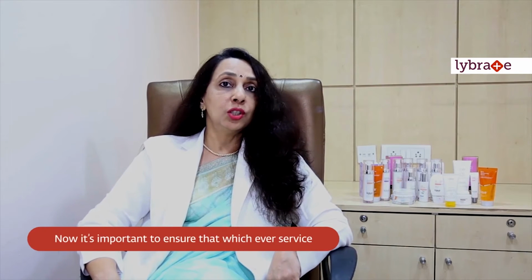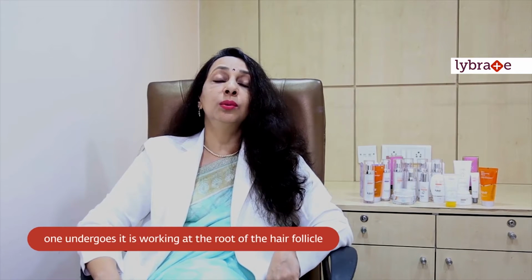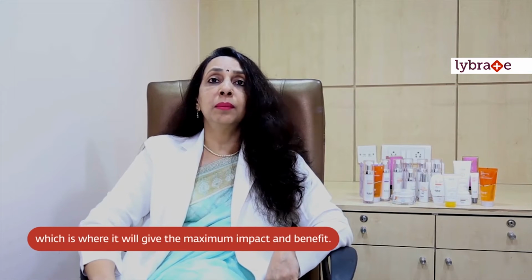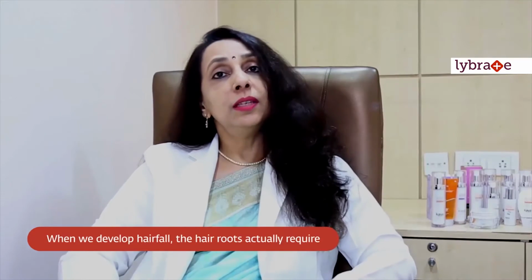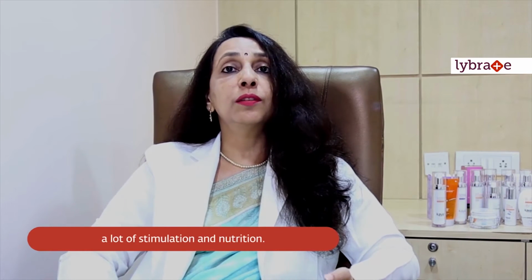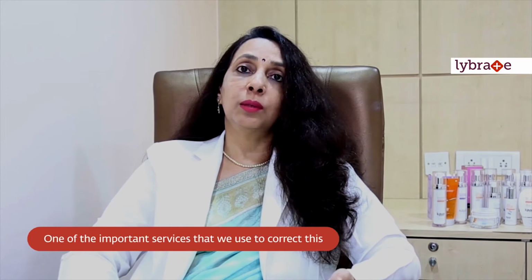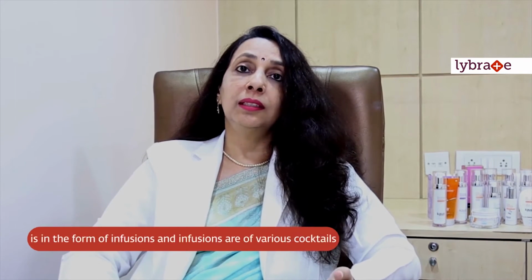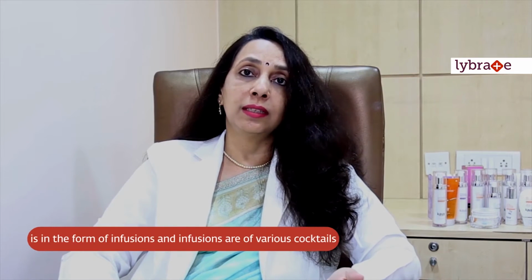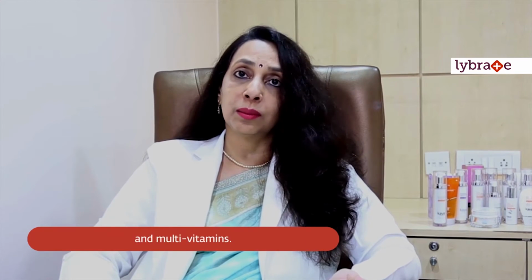Now it's important to ensure that whichever service one undergoes, it is working at the root of the hair follicle, which is where it will give the maximum impact and benefit. When we develop hair fall, the hair roots actually require a lot of stimulation and nutrition. One of the important services that we use to correct this is in the form of infusions. And infusions are of various cocktails which contain micronutrients, botanical extracts and multivitamins.